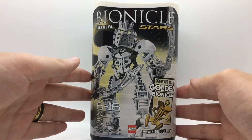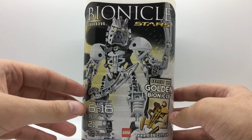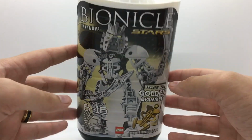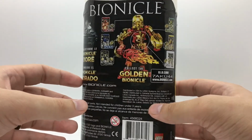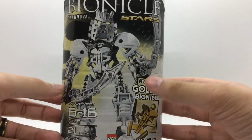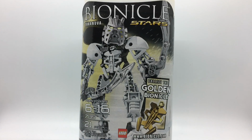Much like the Paraka set, we have the art of the golden Kanohi Hao in the back, the one that Tahu gets when he becomes the, quote, golden Bionicle, end quote. It's also got the nice maze on top, and it shows the others on the back. But there's nothing really different. I'm not going to focus on the box. That's something I did already cover in the last Stars set. What I am going to do is just get him right open and built.